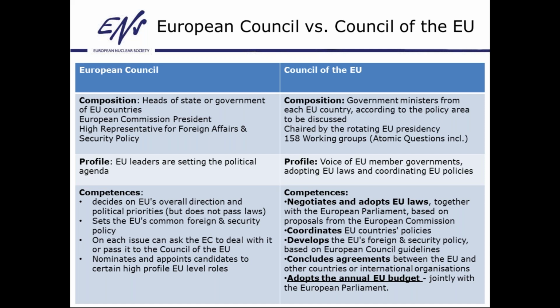They negotiate and adopt the EU laws together with the European Parliament, based on the proposal from the Commission. And they coordinate the EU countries' policies. They develop the EU foreign and security policy, which is based on the guidelines coming from the European Council. And they conclude agreements between the EU and other countries or international organizations. It's also important to say that it adopts the annual EU budget together with the European Parliament.